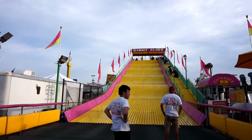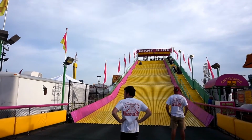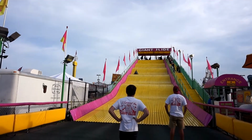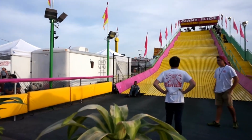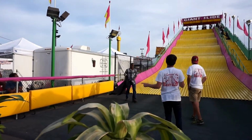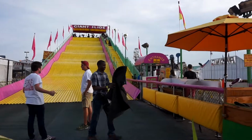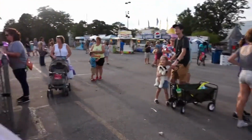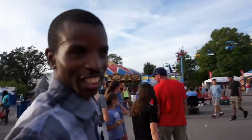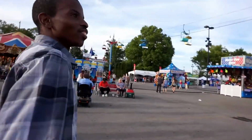Y'all, Leroy is about to go down the slide. Look at him coming down the slide. He's like a big kid. Excuse me. How was it? Feels like you're about to fall off of me. I like it. Okay, y'all, so now we're gonna go find other rides.